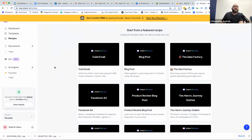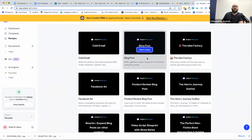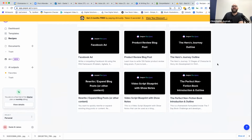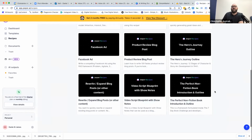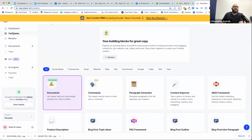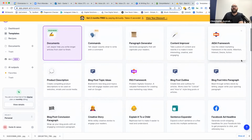The other thing is, it's got what we call recipes. So these recipes will write an entire blog post in 5 minutes. It has the idea factory. It lets you show off easy ways of generating great ideas: Facebook ads, product reviews, what we call the hero's journey, certain writing styles. It's got a few of those recipes, but it's also got just plain templates. So recipes are more complex. Templates are just what you actually want to have in the background.